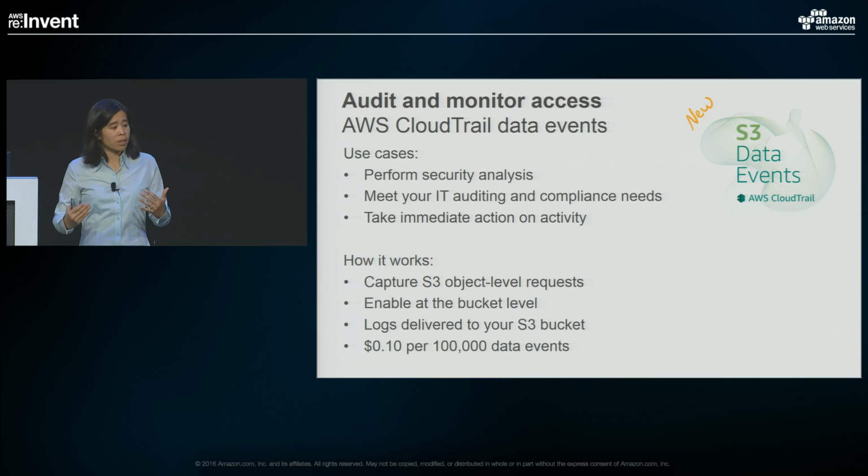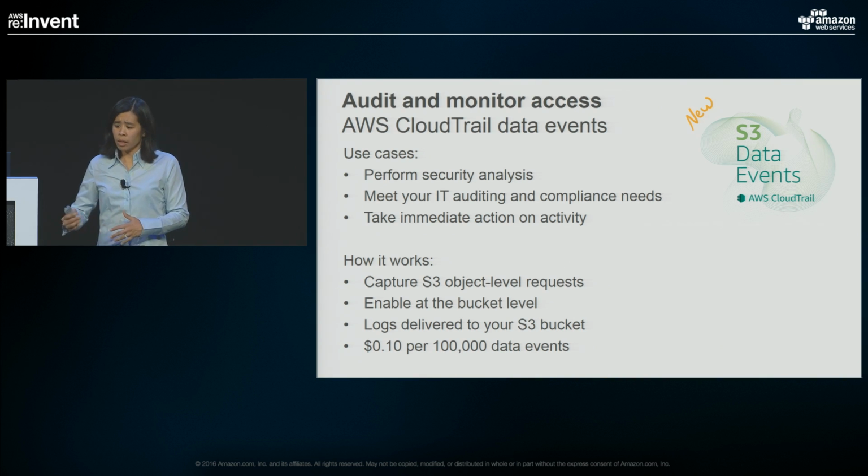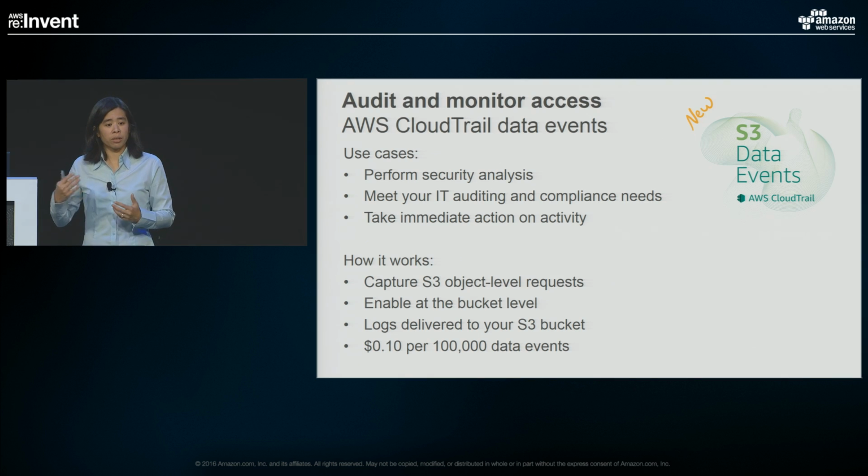So you can use the logs to perform security analysis, meet your IT auditing needs, as well as understand what your end user behavior is, and also consider changing some of your policy to tighten access control if it needs to be.